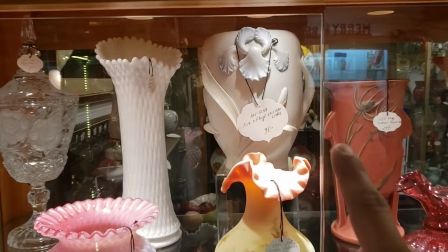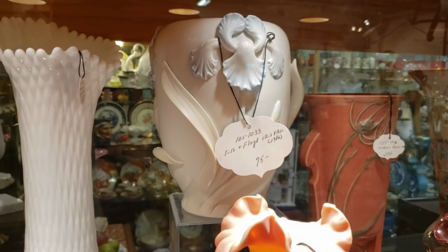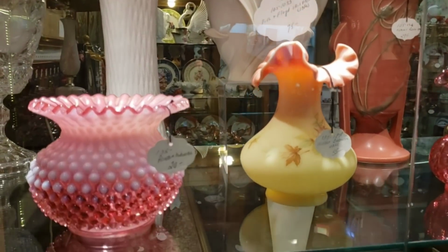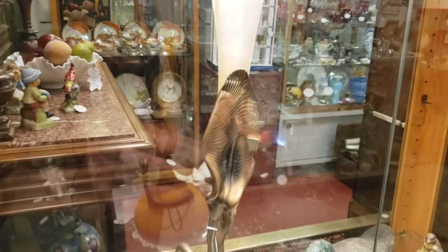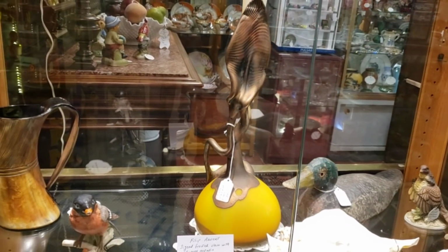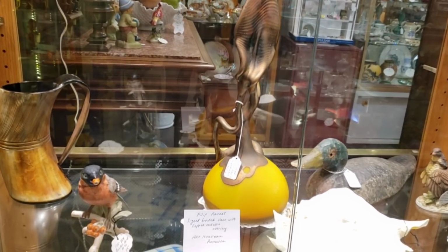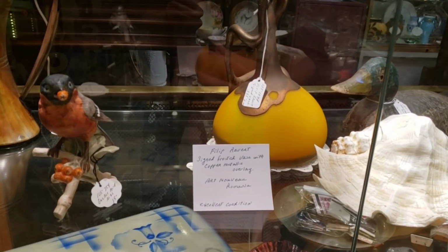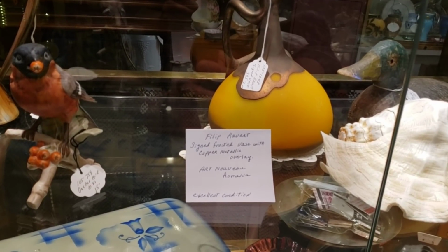Now this was interesting. What is that? A lotus? An orchid? No, it's an iris. It's a Fitz and Floyd vase, $75. And then I saw the most beautiful, look at this vase. It is French. I do get closer to the name. Oh my, you guys, I was in love with it. I believe it was $1,200. Who is it? Philippe Revere.